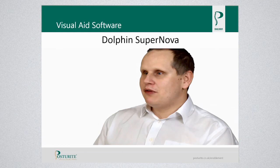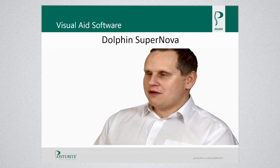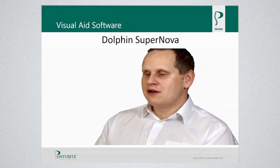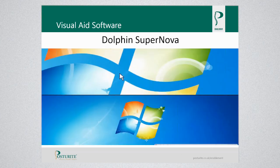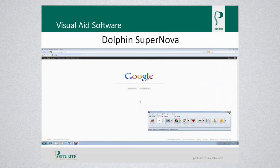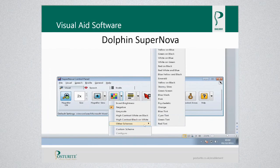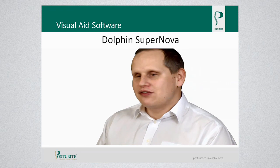There are no 2 people that have the same eye condition, and everybody sees the world slightly differently. So the Supernova magnifier includes a range of options to use just part of the screen for the magnified area. A magnifying glass, a fixed magnification window. There's also a top, bottom, left and right split screen. Supernova has a feature where you can set custom colours, and you can also set it application specific. So if on the internet you wanted it black with white, and in other applications you wanted a different colour, you can also do that. With a plethora of options, you can get your screen looking just exactly how you want it.